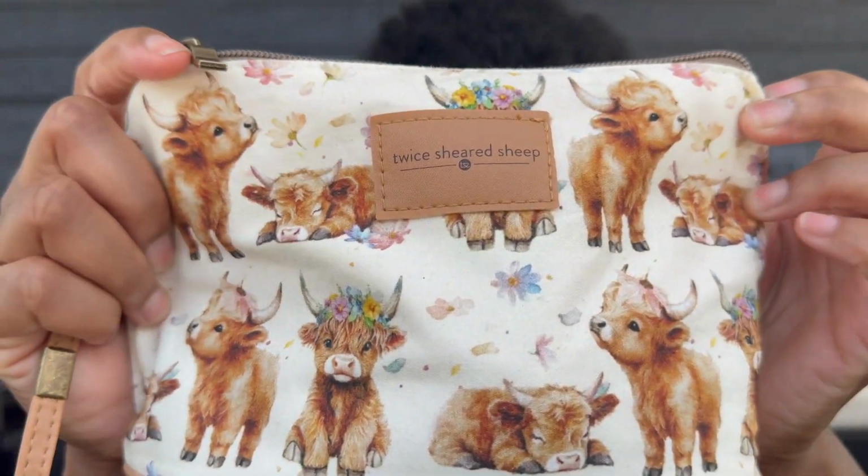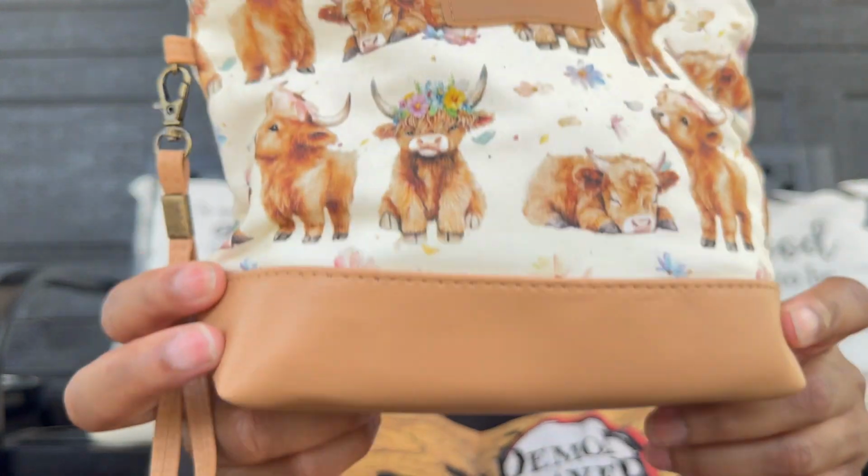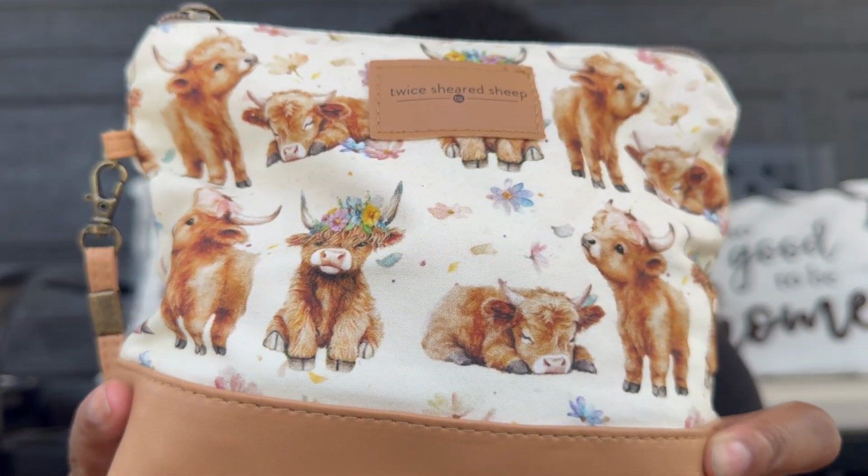My first WIP is in this bag. Look at it, it's so pretty. So this bag is from Twice Sheared Sheep, but my local yarn store, Yarn Corner, is having a trunk show with some of their products to see which ones she's going to carry. But I had to get this cow bag. I love Highland cows, you guys. They're so freaking cute, but this is just so perfect, and it's perfect for a sock project. But in this bag lies my WIP.